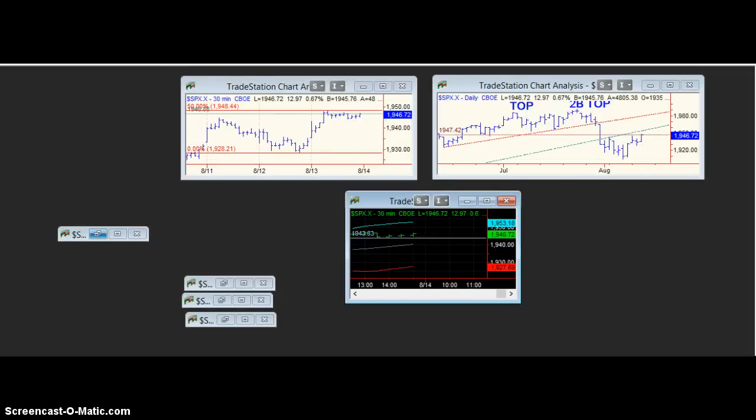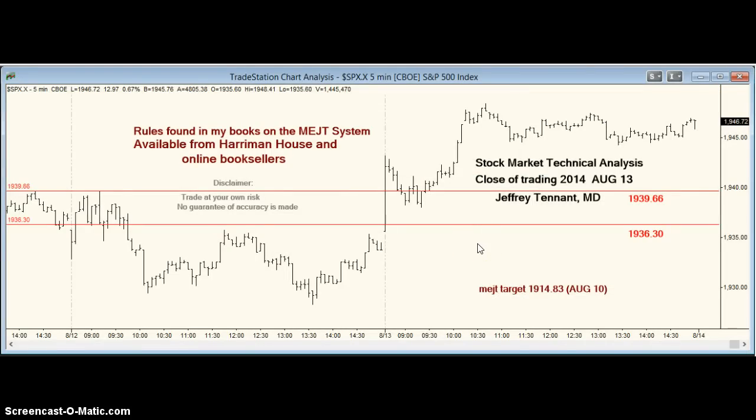So mejt doesn't have a call for tomorrow based on other factors. I think we are going to have a gap outside the day's range. I'm going to make a guess that if we have the gap under this low, we could be in for a very severe third wave down starting tomorrow. And even if the gap is over this high, which I think is the least likely alternative, we could still have a pretty strong reversal starting tomorrow.